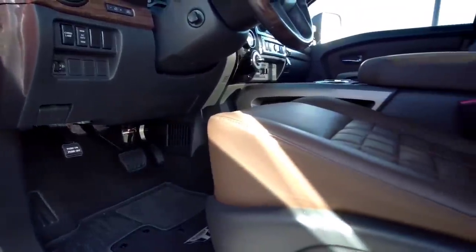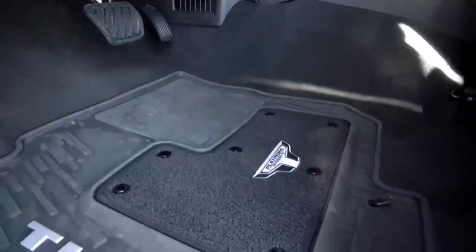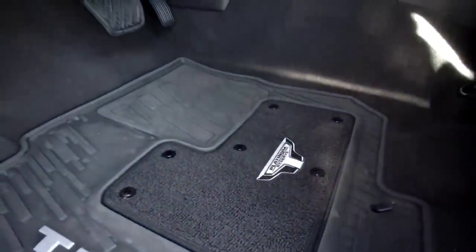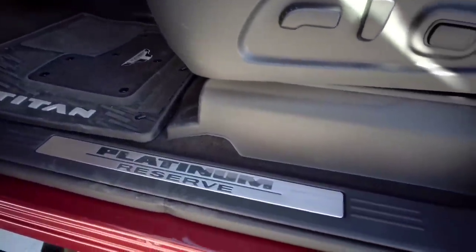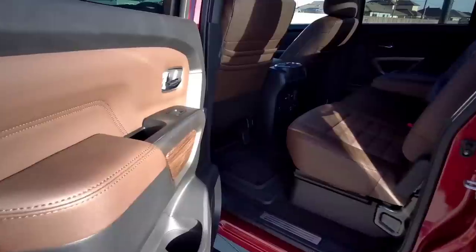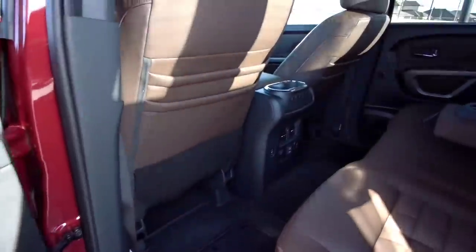You have your power seats right here, lumbar control. Some very interesting floor mats, very complex design to them. And it also has the Platinum Reserve door sills right here. Now let's take a look at the back of this truck. Again, nice trimming on the doors.